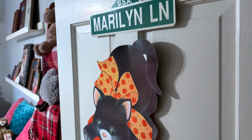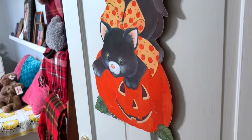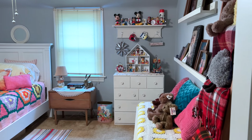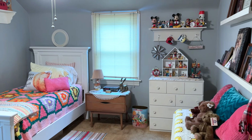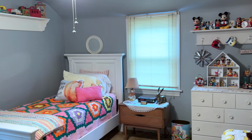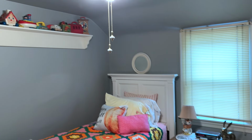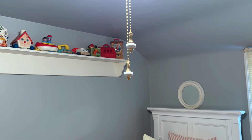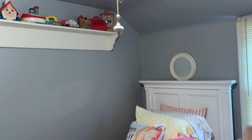I'm taking you on location to my mom's old bedroom. It's now the guest room and Melody's room. So here's the ceiling fan poles. I love the look of them. What a nice upgrade.